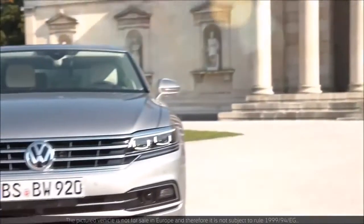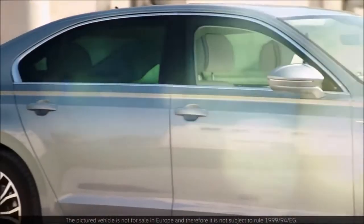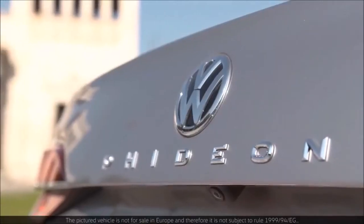The angular hood and large grille reflect the new design language of the Volkswagen brand. A sleek notchback and striking chrome elements give the Phideon an air of sportiness and elegance.